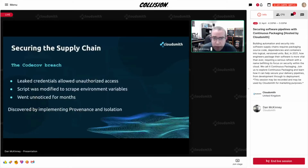And now another example, just last week, in fact, of what can happen when you don't secure your software supply chain is the recent breach at CodeCov. Now, CodeCov is a tool used by thousands of development teams, and it checks the amount of source code that's covered by tests. That's very useful. It's a widely used tool. Now, what happened was that a leak of some internal credentials allowed malicious actors to update one of the scripts, an uploader script that was provided by CodeCov.